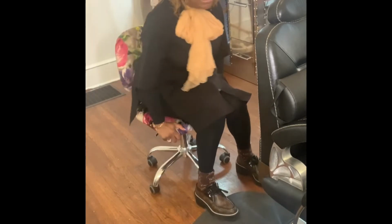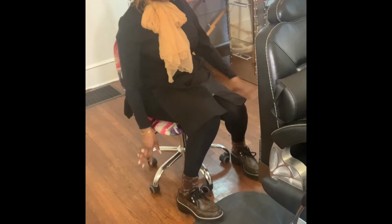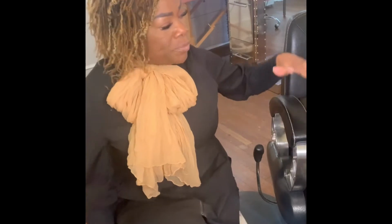And sometimes during the service, I will let the chair down so that I can actually manipulate the client's head and be able to see more lashes. And I like to be able to roll around the client. So my chair rolls, the client chair is adjustable. I can turn it. I can lift it up. I can lift it down. So there's a lot of different motions that are going on when I'm actually lashing.